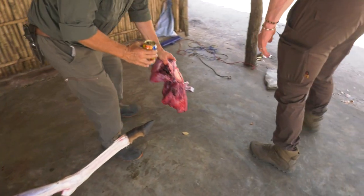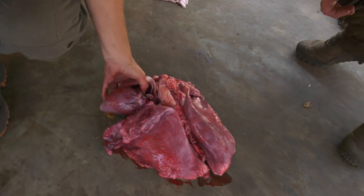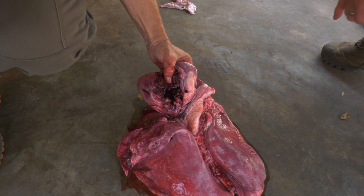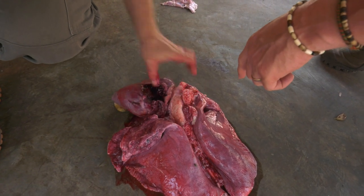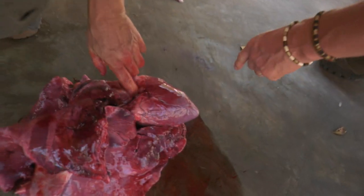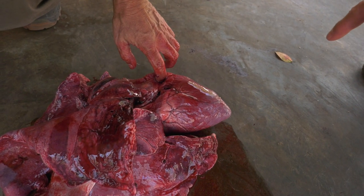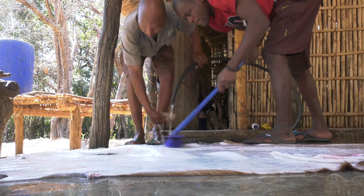Have a look here. Look, the damage on the heart. That's the easy wound of the heart, right through the top. So see that entrance? Entrance, here. That broke up perfect, didn't it? Are you happy with the bullet? So far, so good.